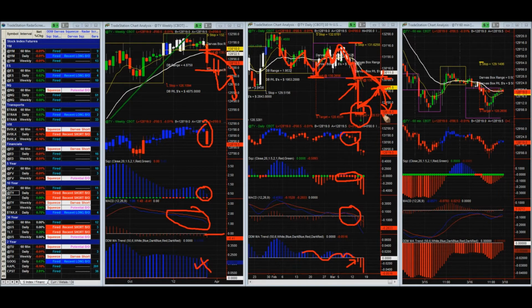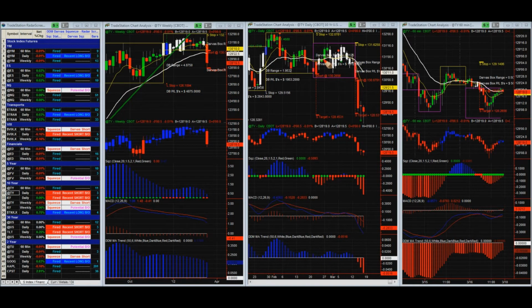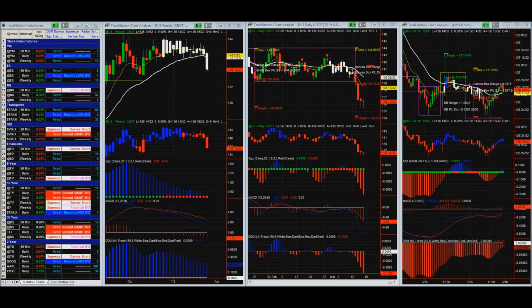So that would probably be a safer entry if this is going to continue lower. Now, we are still in a massive uptrend on the weekly, so this could snap back and turn around at any time. So this is all very early stage, and it's kind of like, okay, keep an eye on it and see if we're going to start rolling. But if you're going to take any positions, manage your risk appropriately, because it can snap back and rip your head off at any time.